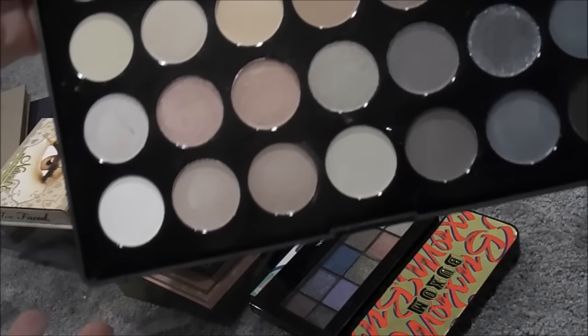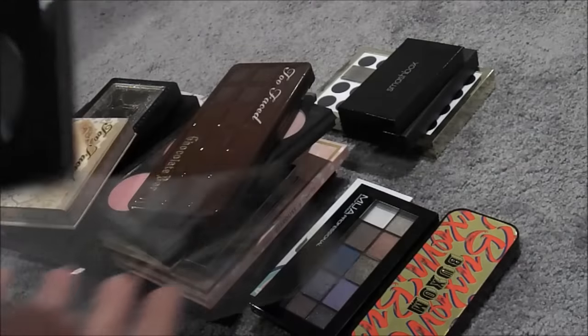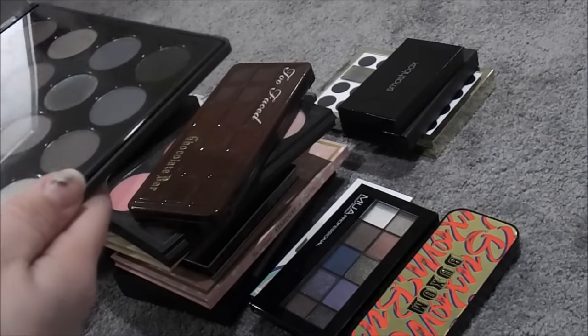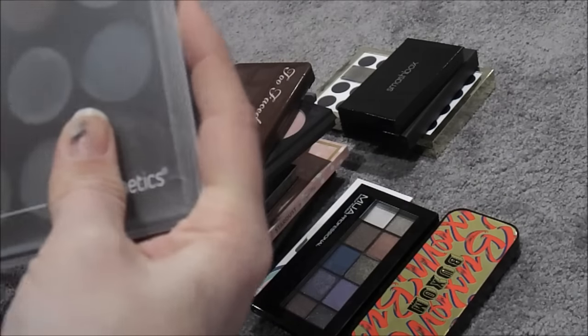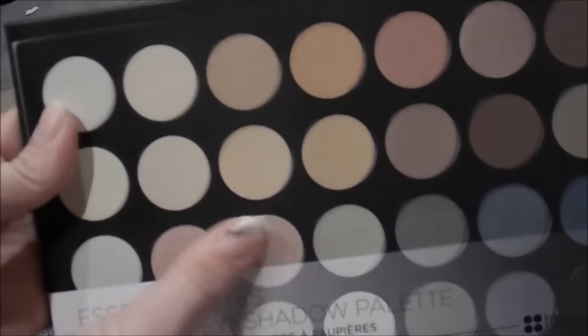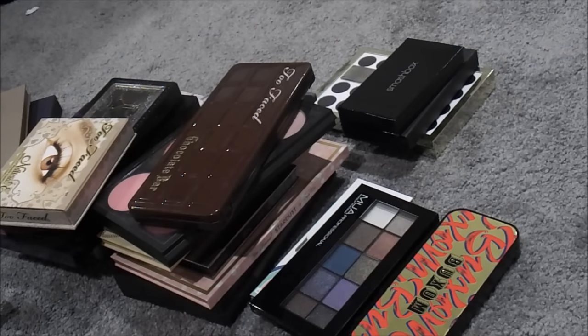But then again, if I sell the Naked 3, this is also worth keeping because it does have some rosy tones. So I'm 50-50 about this. I'm going to put it in the maybe. I'm leaning more towards keeping it though because I am going to get rid of the Naked 3. So yeah, I'm 50-50 on it. So we're going to put that in the maybe but not selling pile.